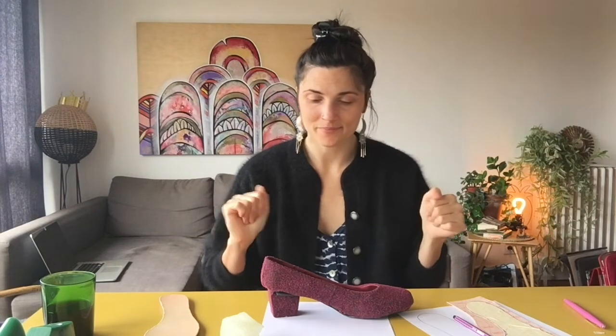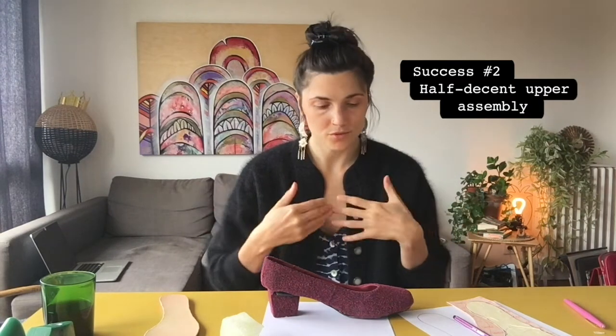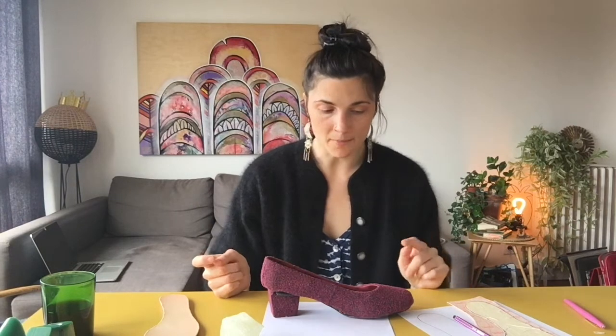So success, yay. Success number two, I was able to create this pattern and stitch it pretty well. I'm quite happy with how the upper actually turned out. And generally, it looks like a shoe. So the shape turned out okay.